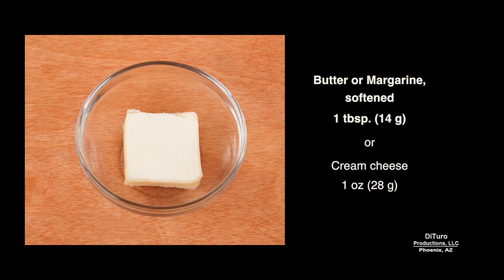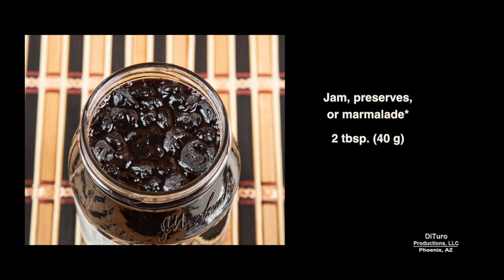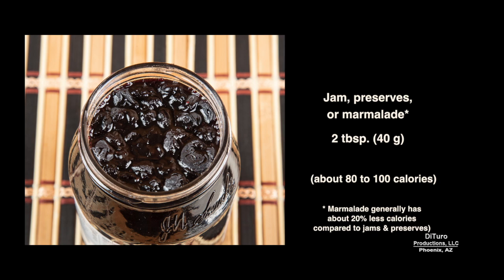Use about 1 tablespoon of butter or margarine or 1 ounce of cream cheese. Each has about 100 calories. You can use any jam, preserves, or marmalade. 2 tablespoons has between 80 to 100 calories, with marmalade generally having about 20% less calories.